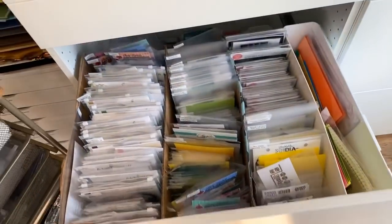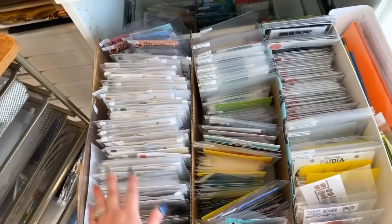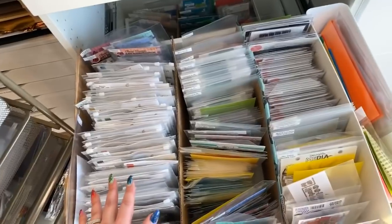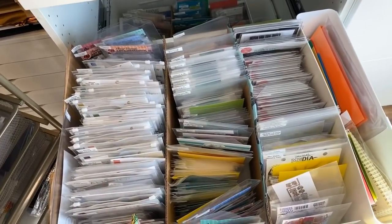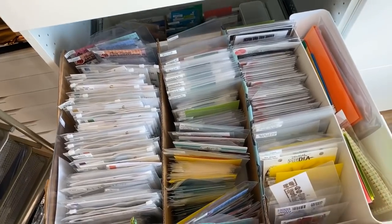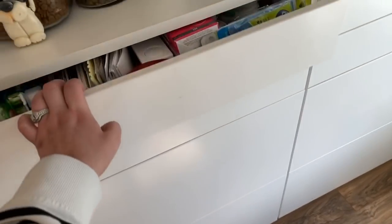And then these are stamps and dies, which still needs some work, but the system itself works really well. And I have very high-tech dividers, which are pieces of Amazon boxes, but it's alphabetical by brand. And then within the brand, I kind of have it organized. So there you go. I do not label these drawers only because I know there's only 4 of them and I know what's in them.